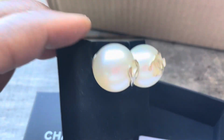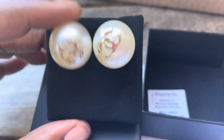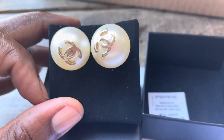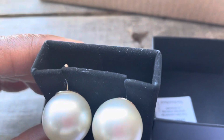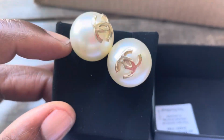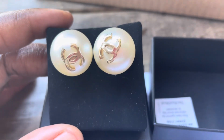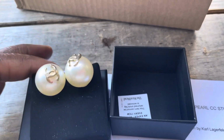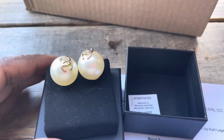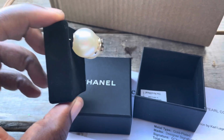Oh, okay. So these are, well, yeah, you already know. The big pearl CC studs. I have a smaller version. It's actually like half the size, maybe even smaller, but it's quilted instead of being smooth. See, like this is a typical pearl. It's quilted, so it looks like a pearl, but it's a little bit darker, and it's quilted with the CC on top. So one of these days when I do my contemporary Chanel collection, I know I've already done videos on my vintage Chanel, I'll make sure to compare those two. We'll show them next to each other so you guys can see the comparison.